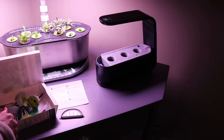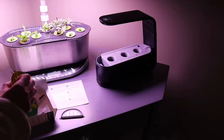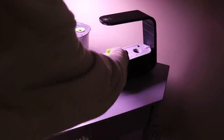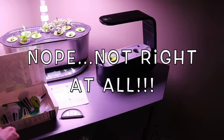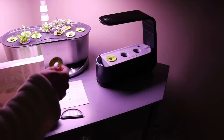Woohoo! Okay, now I'm going to put the pods in. I have quite a few to choose from here, but since in my other herb garden I don't have Genoa basil, I'm going to go with that. I hope I'm saying that right. Is it Genoa? Genovese? Genoa. And I don't have chives either, so I'm going to do chives.